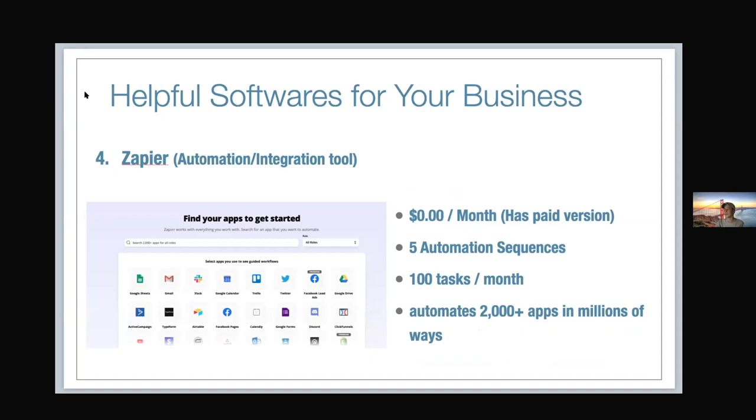Now, the final tool is Zapier. Zapier is probably one of my favorite tools to use. It's basically an automation and integration tool. Zapier integrates with almost every software. It's a really widespread range of software where you can basically automate. Let's say you had a Google form, and you had a bunch of responses, and you wanted to get an email notification every time someone filled out the form. What you would do is create an automation where whenever someone submits a Google form, you would get an email notification, which is really nice.